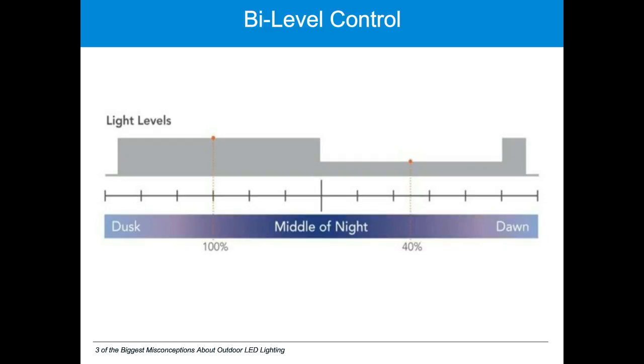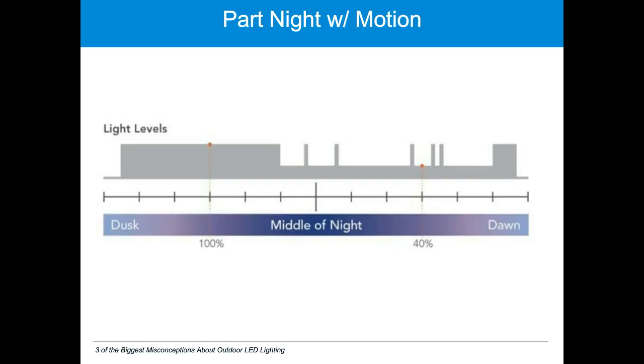When you get to part night with motion, this is essentially saying you're going to plan to dim the lights in the middle of the night. However, in spaces where you want it to come to a higher light level when it's occupied, you're always maintaining whatever minimum you need, then you use sensors to give you those spikes that you see, right? So where you see those spikes, presence was detected, lights come on. Now they don't slam on because that scares people, but they come up over a couple of seconds to give you that higher light level.